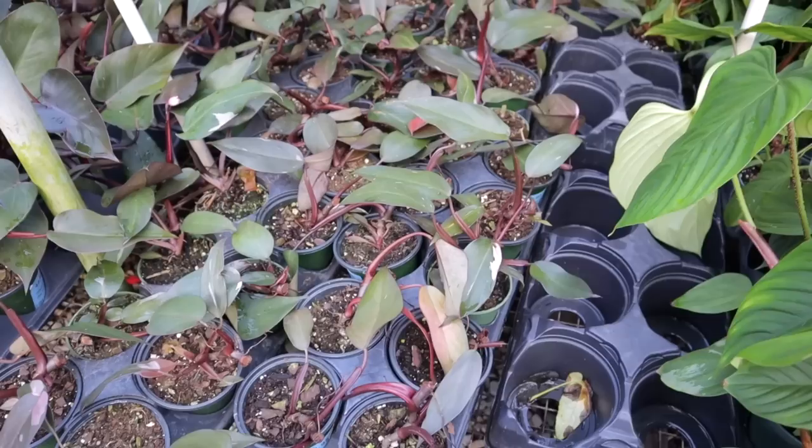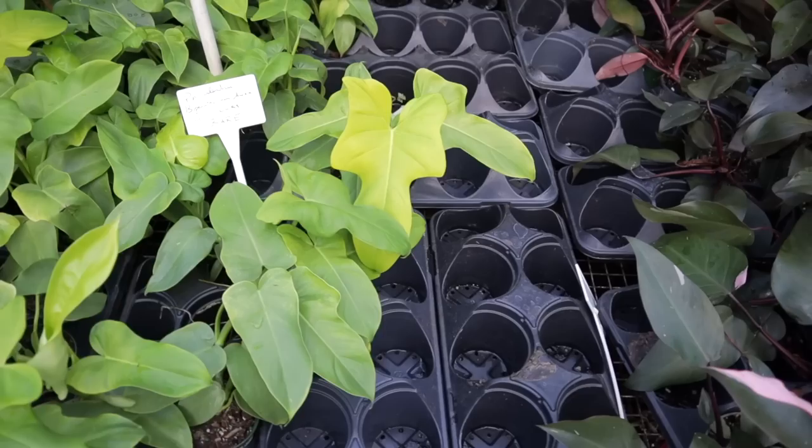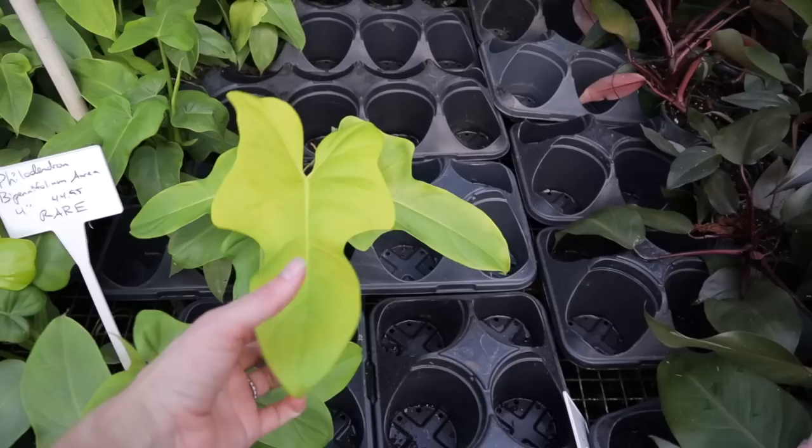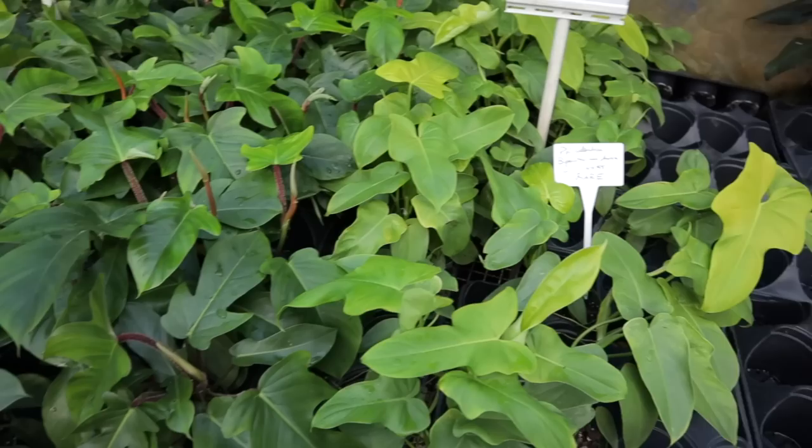So there's some beautiful pink princess here, $44.95. Look at this leaf. So lush, so pink. Philodendron bipennifolium aurea, $44.95. One of the few places that is offering aurea or these bright yellow varieties like Ring of Fire gold. They even had a Warscewiczii aurea. You just don't see them around much. They have squamiferum. So nice, $39.95.